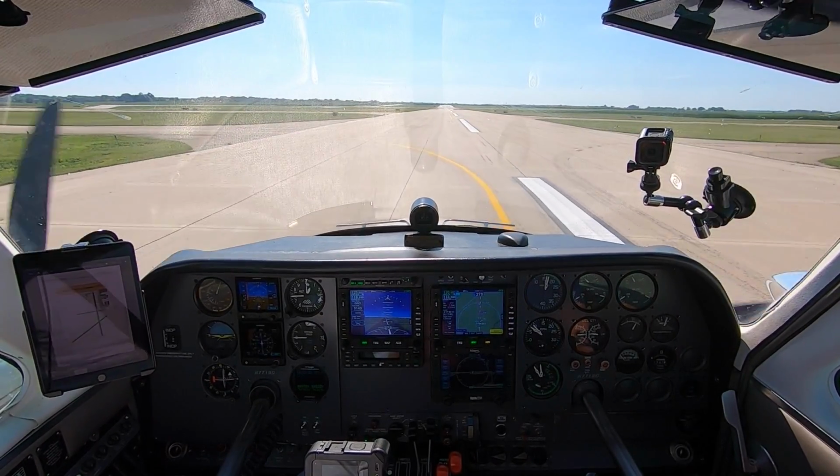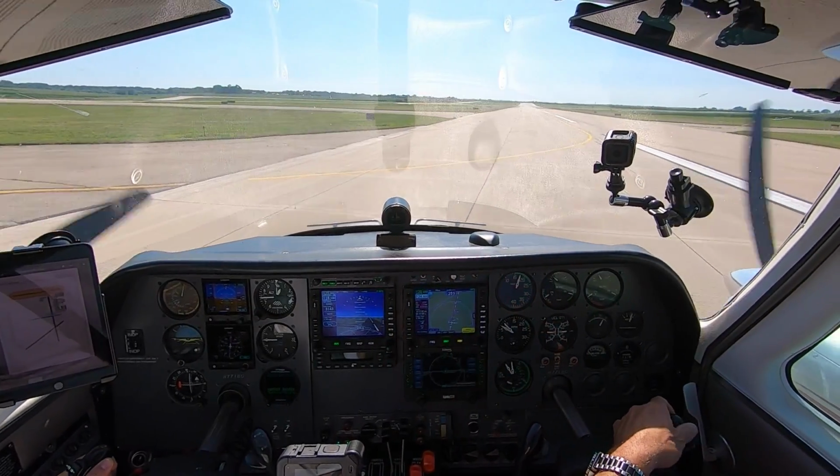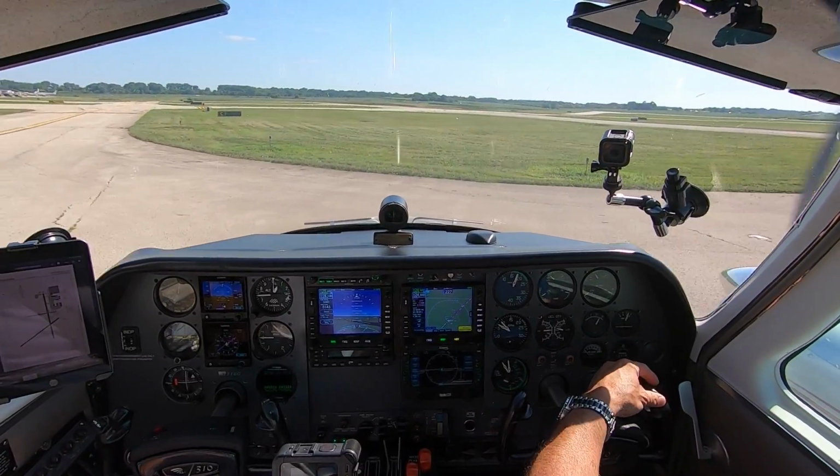Cessna 71 Bravo Charlie, left taxiway Charlie off to parking range, frequency. 1 Bravo Charlie, left Charlie, and Alpha, Stanley's frequency.